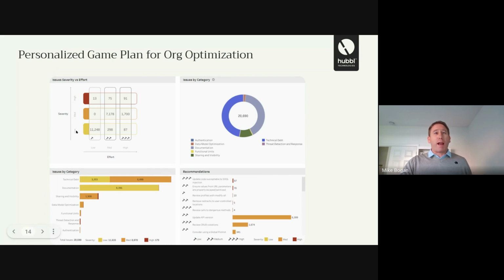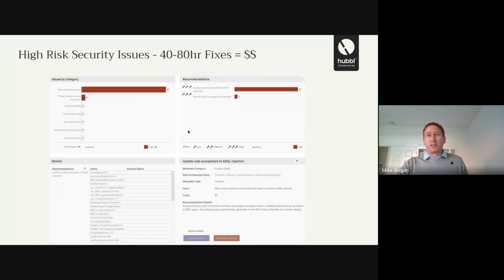And then we rank them by the severity of the issue and the level of effort to address those and fix them. So this matrix is basically an opportunity for you to understand the scope of work that could be done from a tech debt remediation standpoint and an org optimization perspective. And those can then be added into the scope of projects that you might be working on, whether it's that one specific project that they want to work on right now, or if it's a follow-on scenario.